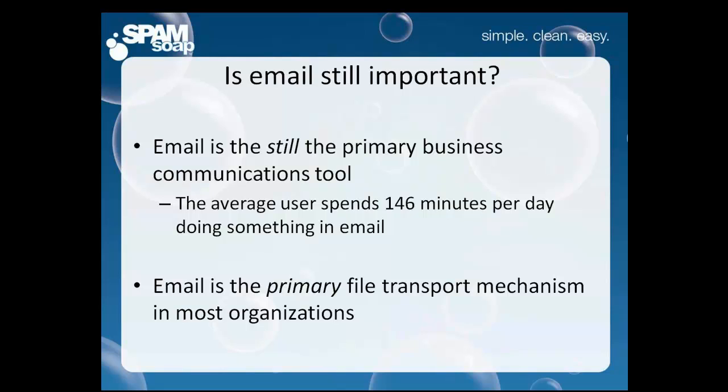So it's still the primary vehicle that we're using to communicate with one another, and what I found was also interesting is that it's the primary file transport mechanism in most organizations. So not only are we just sending and receiving bits of information, but we're actually moving files around on the internet using email more than any other method, even with FTP, even with Box.net and those types of services. We're still using email, maybe to the chagrin of our administrators who are dealing with the performance implications of that. But that's just the reality at this point.